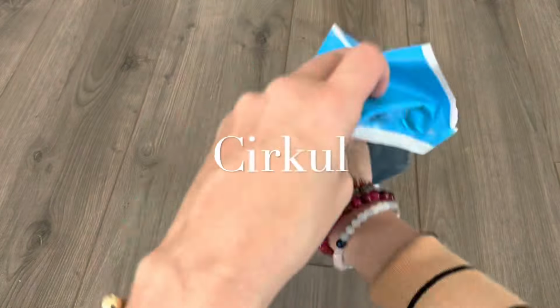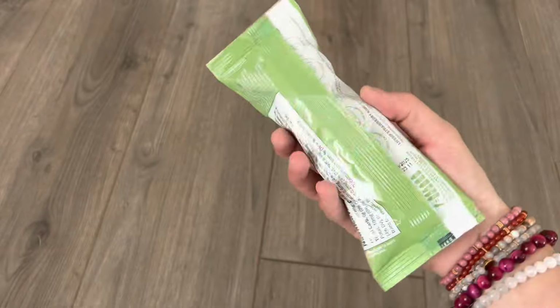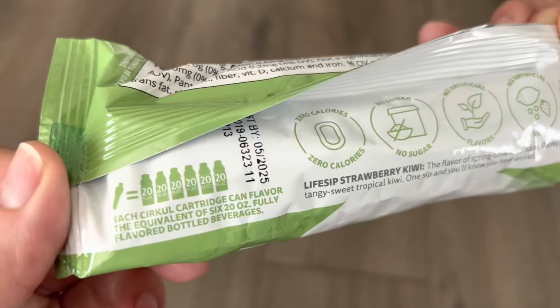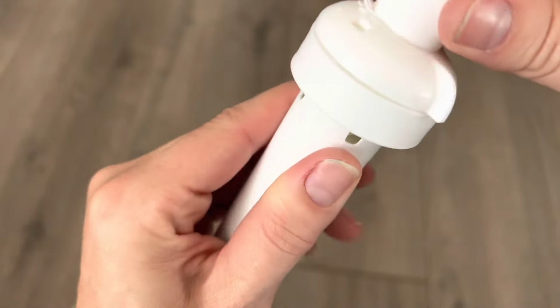My new favorite way to drink water is with Cirkul. These flavors are amazing. They flavor your beverage sip by sip, and you can use the handy dial feature on it to customize your preferred level of flavor. You can adjust from 1 to 10.